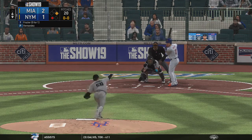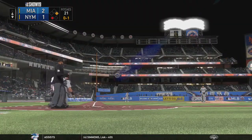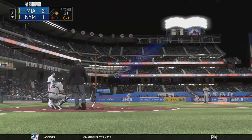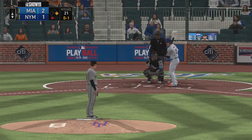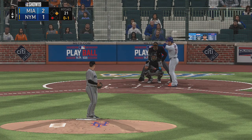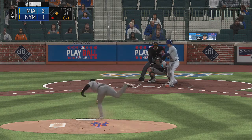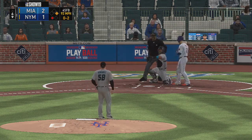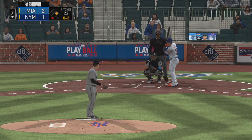Into the box now, Todd Frazier. And this is pop foul, but perhaps playable behind first. But this will land untouched. Fastball, and he's quickly in the hole, 0-2. Lowry, base runner at first with 1 out.